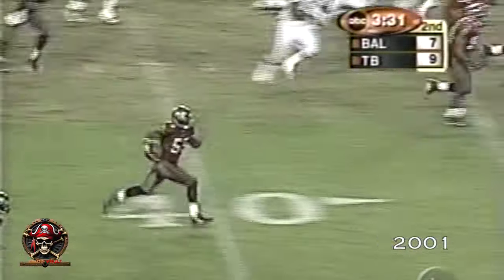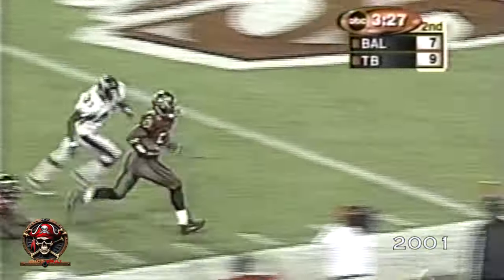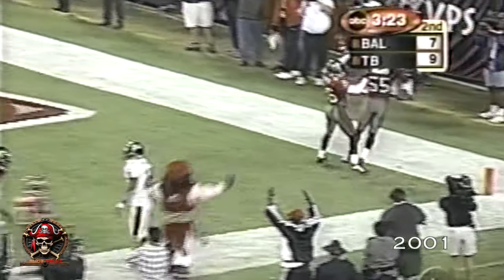Intercepted, threw it right into the hands of Derek Brooks, and Brooks is inside the 20, inside the 10, and Brooks is out of bounds at the 1.